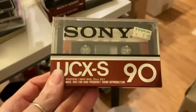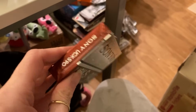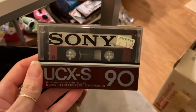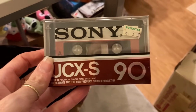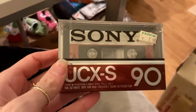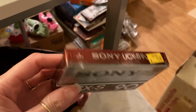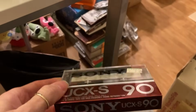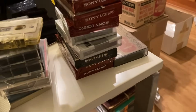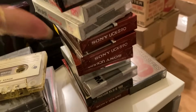I found a bunch of these sealed audio cassette tapes from Fedco. My dad loved Fedco. Oh my god, that was like the greatest store ever for him. So sealed, these are going on eBay for about $25 a piece. And I have quite a few of these.